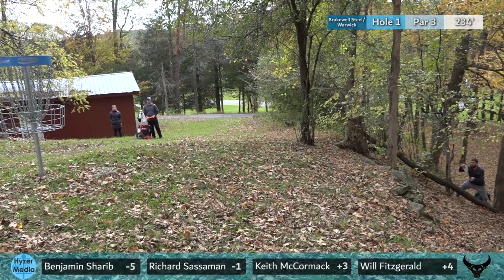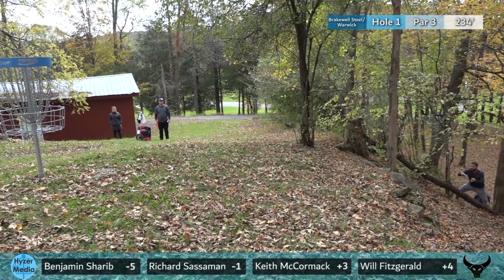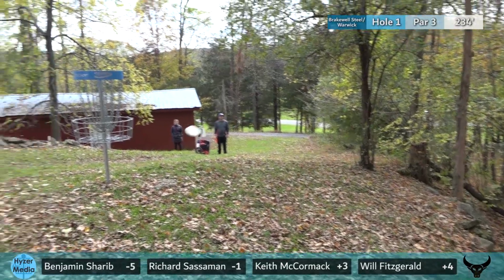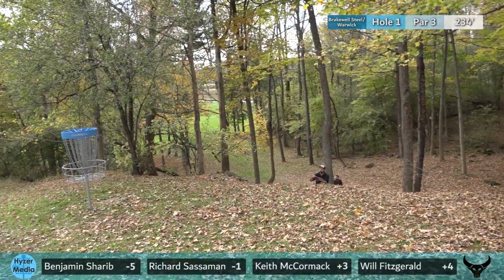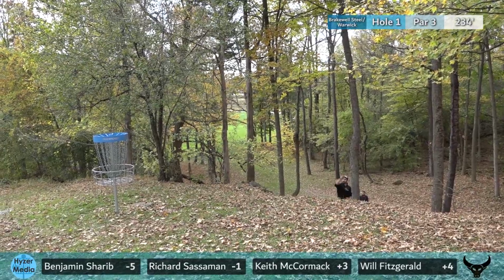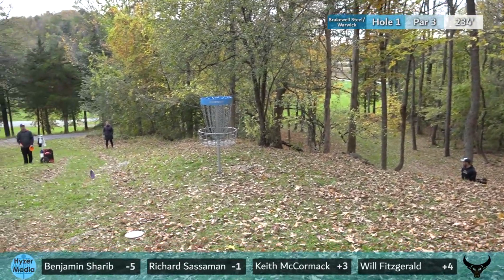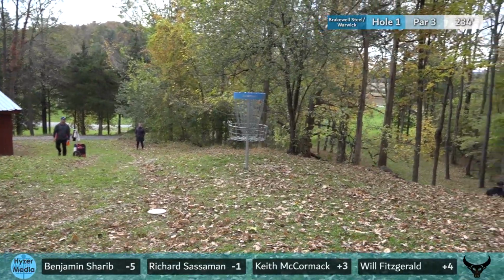And Ben with just a bit of a tentative putt, not wanting to end up down where Keith and Will are. Oh, just short. See if Keith can make the correction from Will. Get enough height on this. Oh, just a bit too much height. And that does sit.